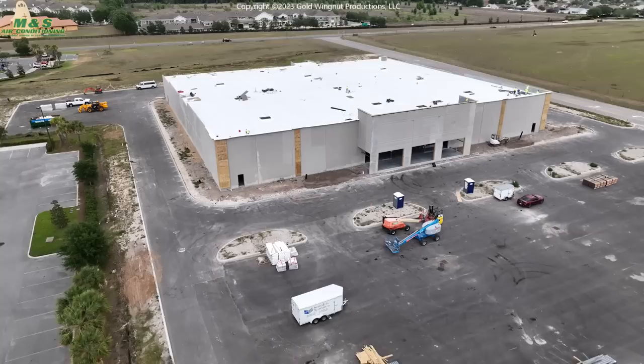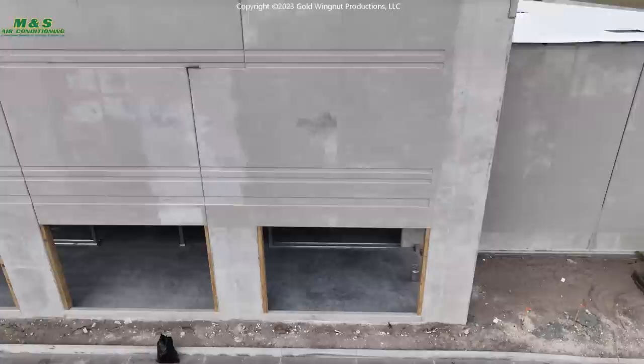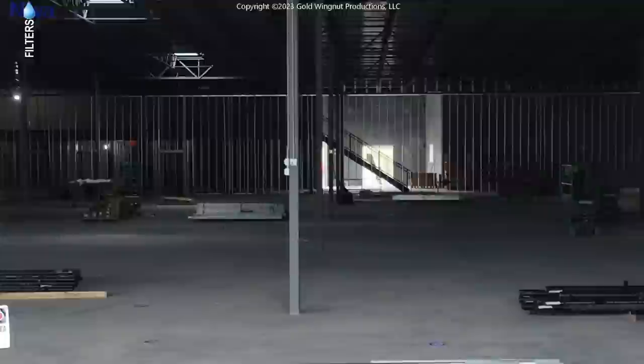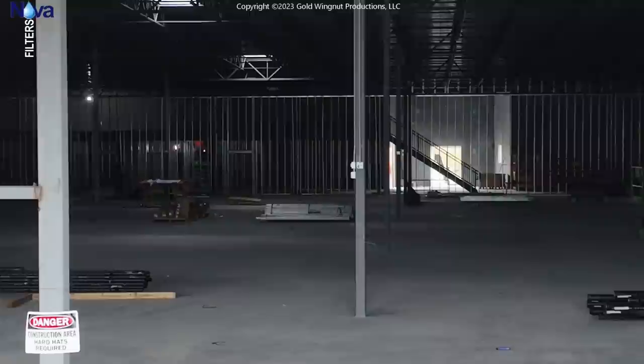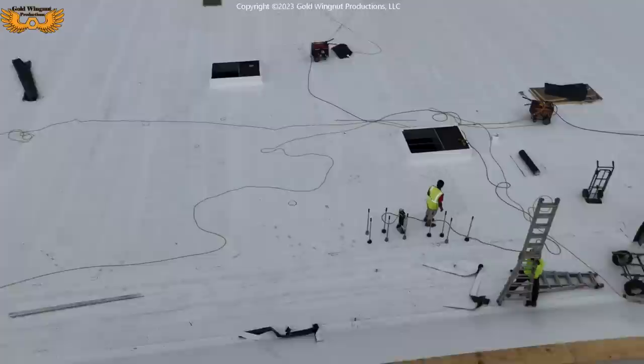I was out having a little bit of fun when I was shooting this, so I decided I'd go take a look inside. No, I didn't fly inside, but I got pretty close. Here's a look inside. As you can see, they're framing the walls. Now this is about a week old, so they've made a lot more progress inside since this was shot. Here's a couple of the guys working on the roof. They spotted me, I spotted them.